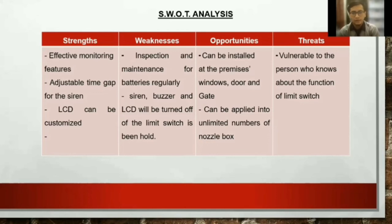And then the weaknesses: inspection and maintenance of the batteries need to be done regularly. And the siren, buzzer, and LCD will be turned off when the limit switch is being pulled. And for the opportunities, it can also be installed at premises' windows, doors, and gates. And it can be applied to an unlimited number of nozzle boxes as long as we know how to make its coding. And then the threat is only one, which is that it is vulnerable to a person who knows about the function of the limit switches. That's all for me.